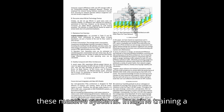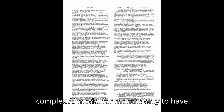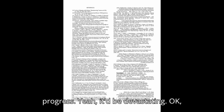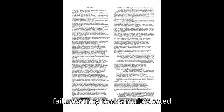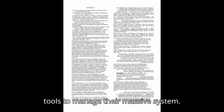Reliability is crucial with these massive systems. Imagine training a complex AI model for months only to have a hardware glitch wipe out all that progress. Yeah. It'd be devastating. Okay, so how did they build in that stability and prevent those kind of catastrophic failures? They took a multifaceted approach, including developing specific tools to manage their massive system.